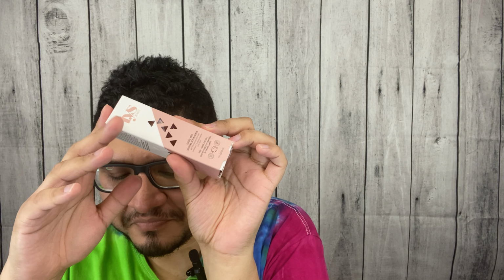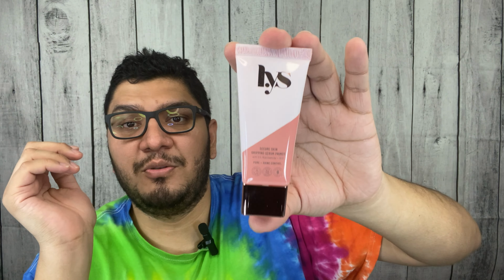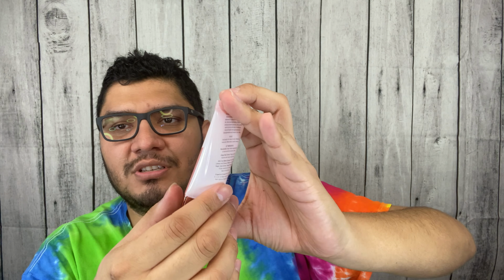Yeah. So this is retailing for $20. Not too expensive. What is it? It's a serum, remember? Serum primer. So this is a serum gripping primer. So it's going to help more for somebody with oily or combo skin. Oh, that looks really pretty. Yeah. For $20. Look at this. This is gorgeous. It's cute.